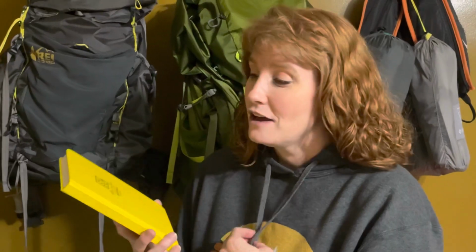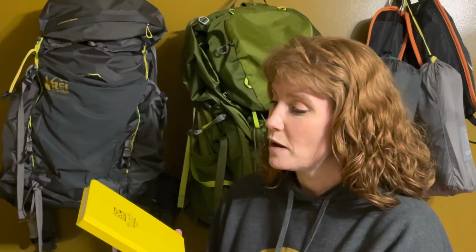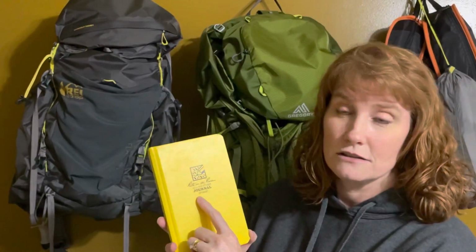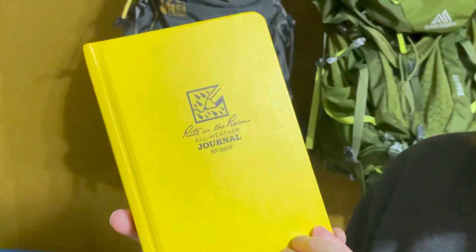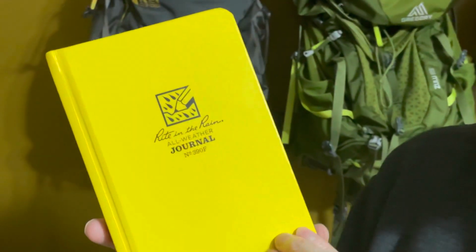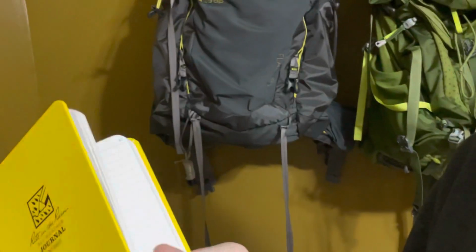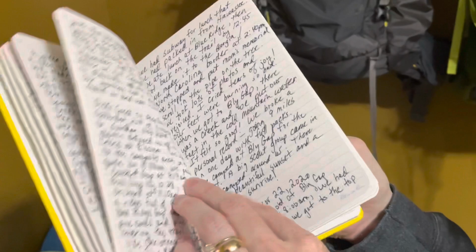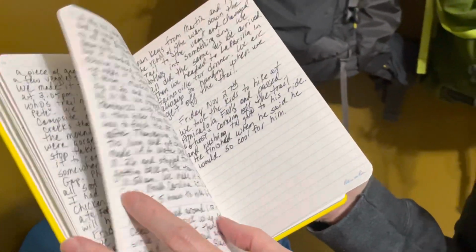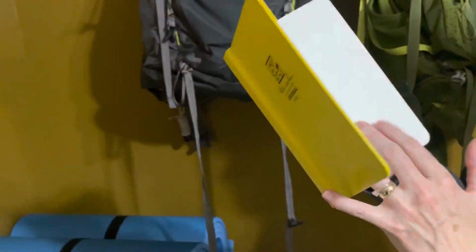And so I had the idea to keep a journal on the trail, and my friend Julie told me about this company. It's called Write in the Rain. You see that? It is used by scientists as a field journal because the pages will not deteriorate. And so you can write with a Sharpie, and you can keep all that information for the generations after you. And so I think that that's definitely something I would like to advocate for, is journaling your experience on the trail.